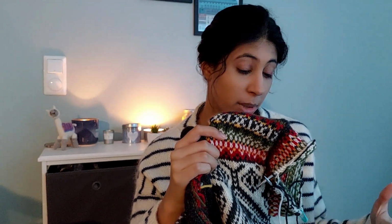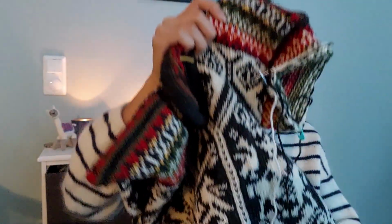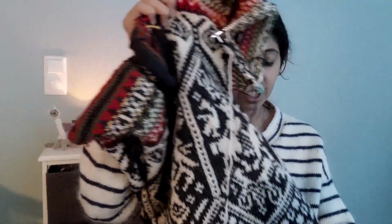But I mean, on someone like me, I have a very, very short torso. Like, my sweaters are usually anywhere from 45 to maybe 50 at most centimeters long. So what I tried to do here was I tried to shorten this body repeat down here so it wouldn't be as long. But I think I should have shortened it even more in hindsight, because this is definitely more than 50 centimeters long.